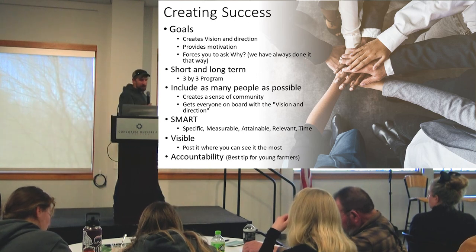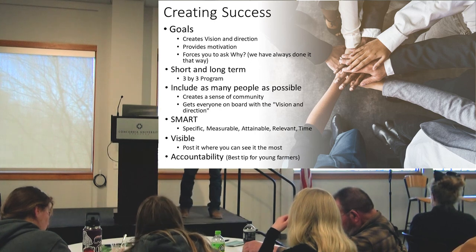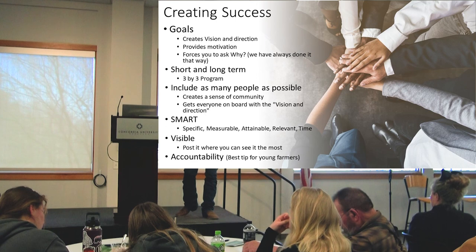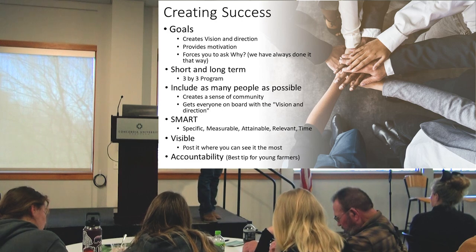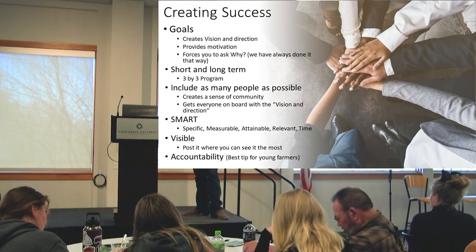Short and long-term goals. On our farm, we have a 3x3 program. We pick three goals in three categories that we want to improve every year, so we create nine goals every year. We get everybody together and pick which aspects of people need to be included. We create goals. It creates a vision for the team and for the farm, and gets everybody on board.